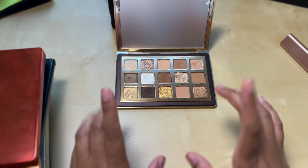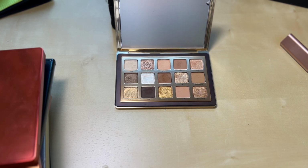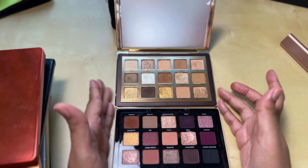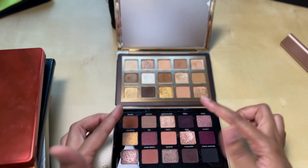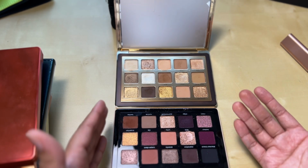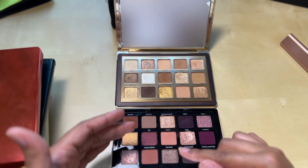Okay, so here is the Golden palette, and I just want to compare it side by side with some of the other palettes in my Natasha Denona collection. Here is the My Dream palette. As you can see, it doesn't look like there are any differences. Sometimes it's hard to tell because the backgrounds are different, and I do believe they do that on purpose, obviously, right? It's harder to see if shades are similar enough.